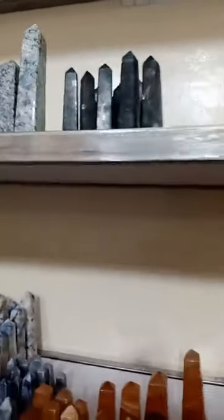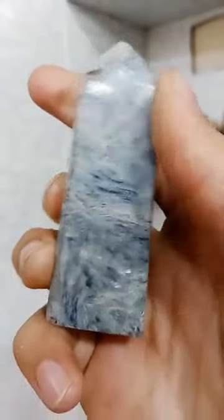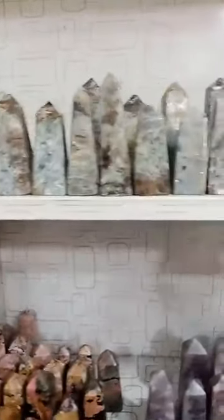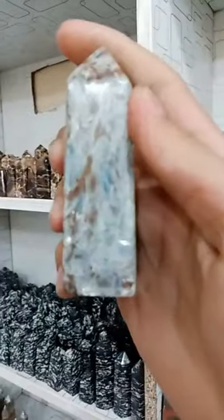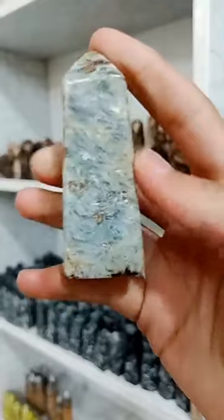Thank you, Catherine. With the night, smaller towers are also available. And let me show you the blue kyanite. This is blue kyanite. Okay, these are blue kyanite towers. If you're interested in blue kyanite towers, please write down in the comment section. So if you're interested to buy any of these, just write down in the comment section.